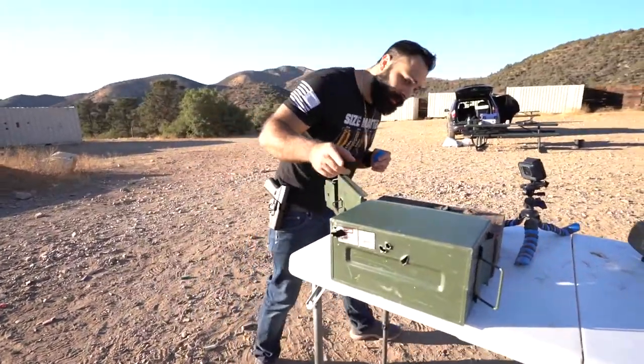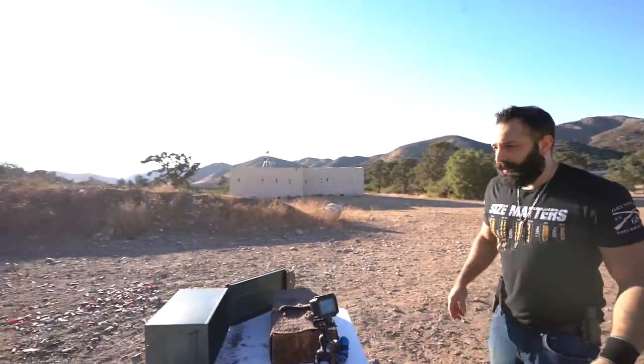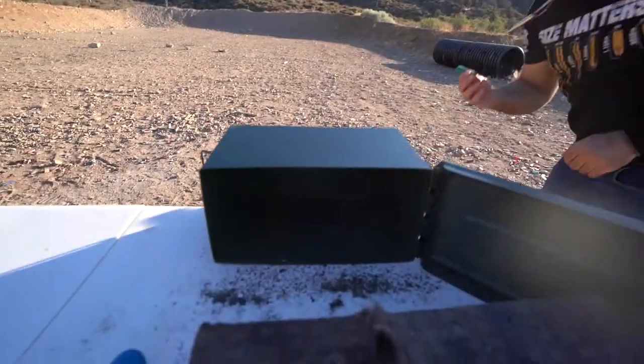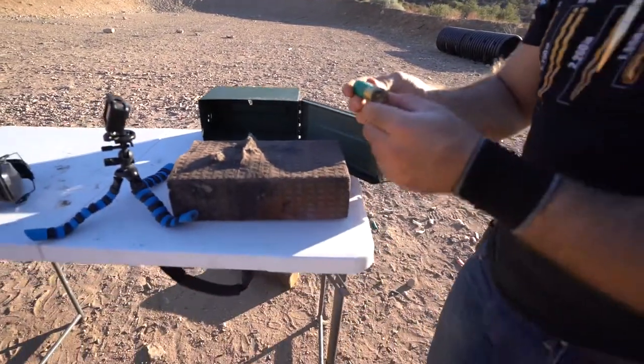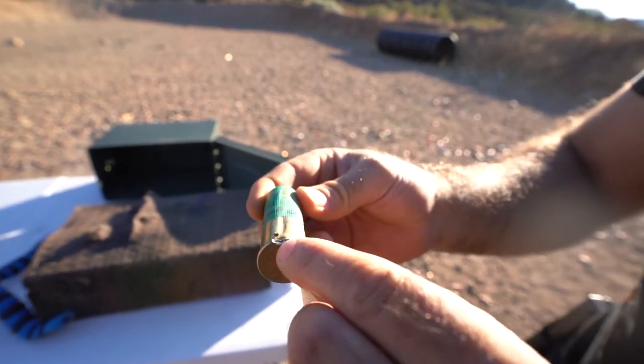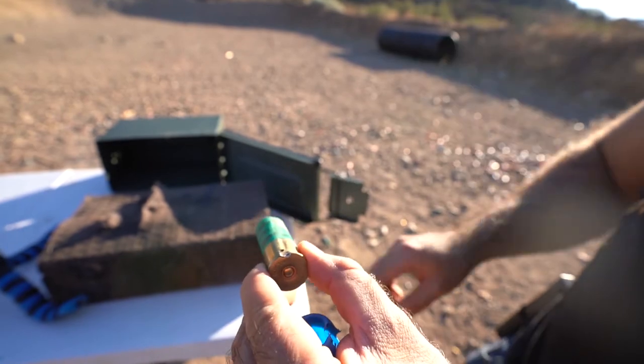So let's find what happened to the buckshot. You guys see a green casing? This I can hit. Okay, so I missed on the buckshot. I was trying to hit the primer. I missed it by about a half inch or an inch maybe. So let's go ahead and try to shoot this.